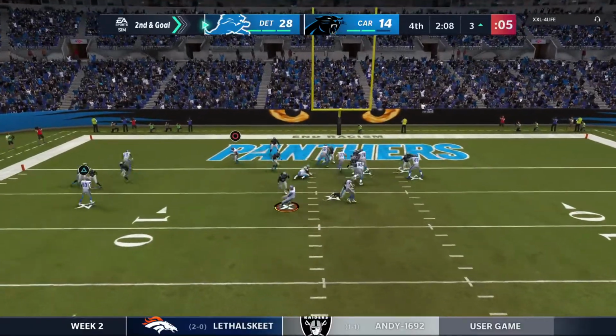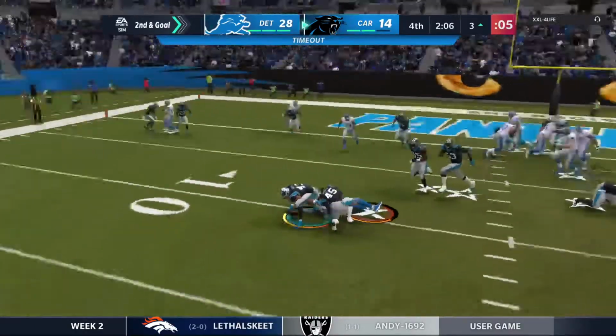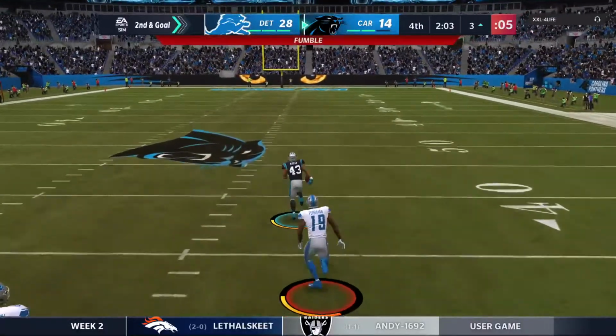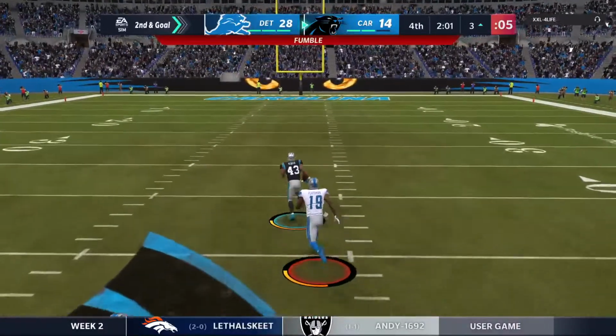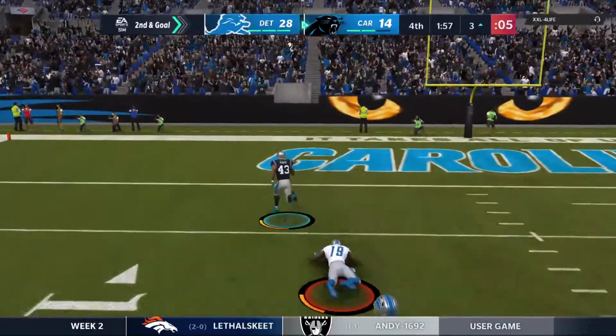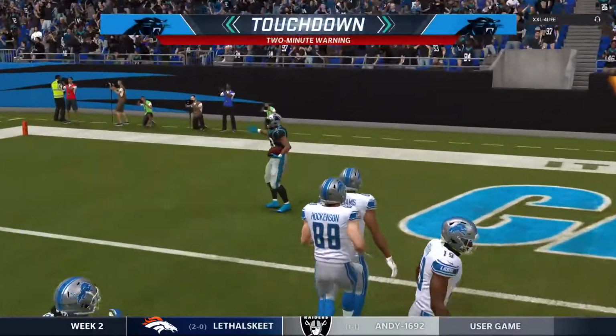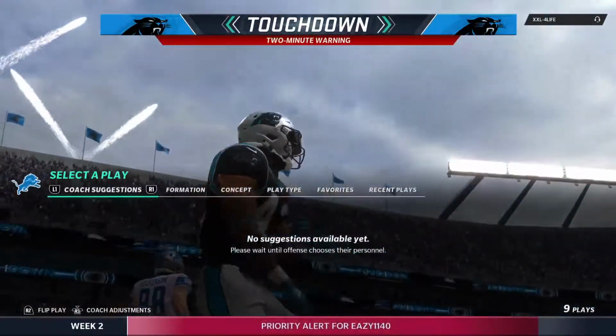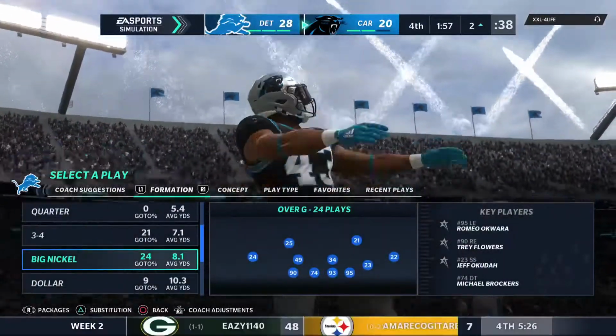On 2nd and goal, here's the option. Nowhere to go here. He lost the football. And it's picked up by the Panthers. He's at the 50. He's at the 30. The 20. And hold everything here. This one is not over yet. They return it for the touchdown. They continue to fight, don't they?